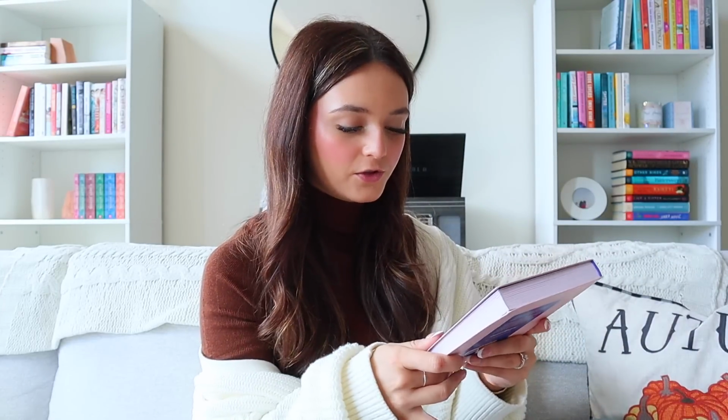But I'm so happy I was finally able to find a reading journal that I was just obsessed with, matches my aesthetic. I want to share this other reading journal with you guys. I picked this up maybe 2 months ago.